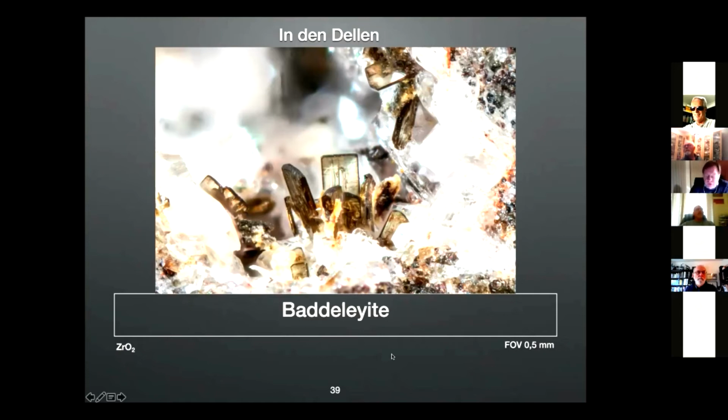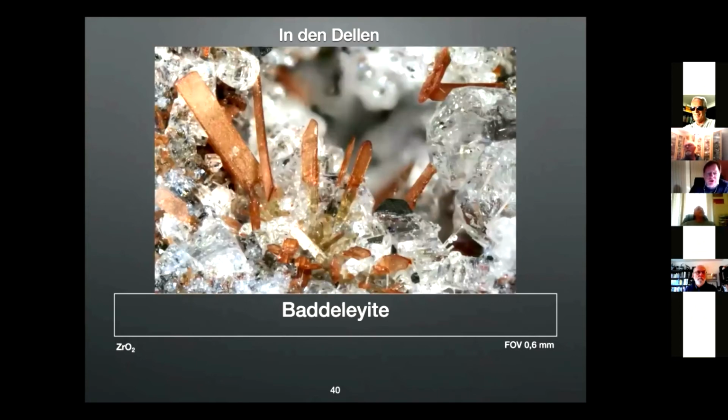And there's another one on the next slide, that's this. The same shape, rectangular here with a bit skewed corners and in another color, but it's also baddelite.